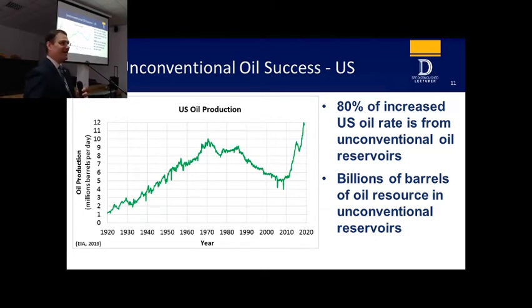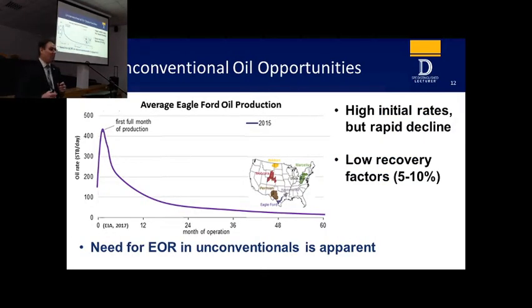What's the deal about enhanced oil recovery? Why do we need to worry about enhanced oil recovery? Well, while these wells have high rates, those rates drop off very quickly. So they may start at 1,000 barrels a day. Within a year or two, they're below 100 barrels a day. So you have to continue to drill new wells to keep these rates higher. The second problem is that there are very low recovery factors. So there may be 100 billion barrels, but we're only getting maybe 5, 6, 8% of the oil out, which means we're leaving 90, 95% of the oil in the ground.